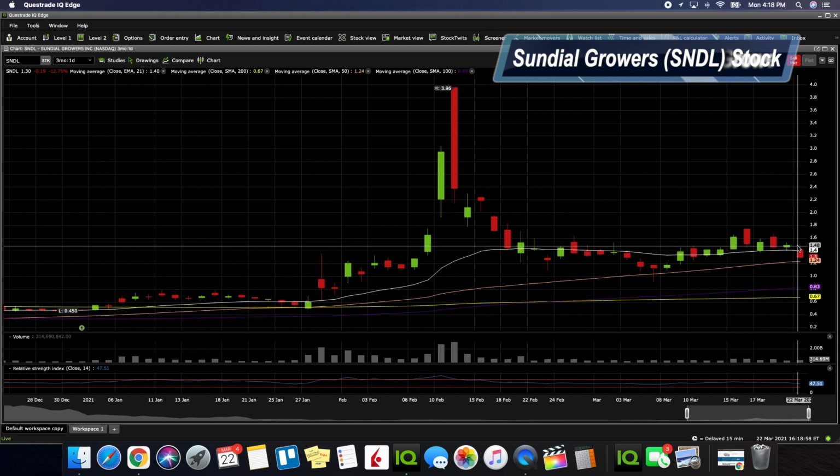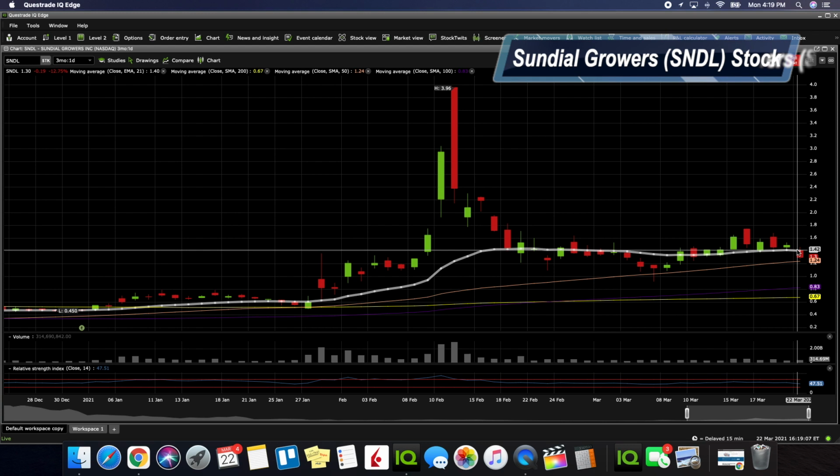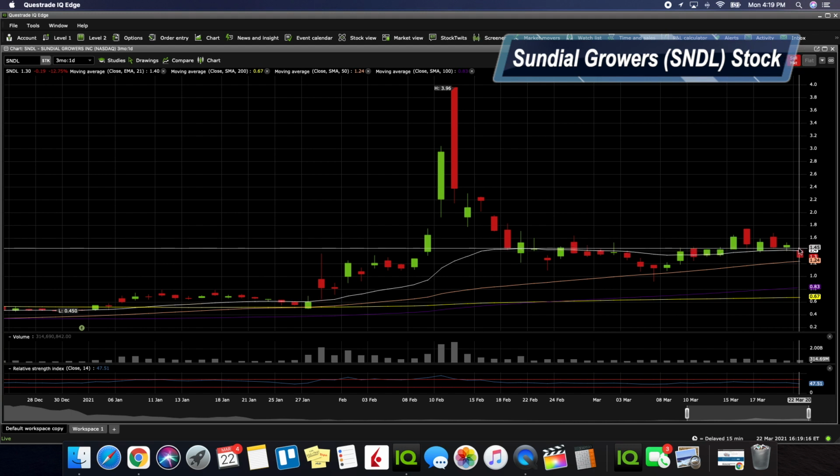We want to see Sundial make some moves back up so it can reclaim back into the $1.40s and start making its move back to the $1.50s. With the recent news that just came out, it did have a bearish sentiment. Not a lot of people wanted to hear that or see that. And again, that's to be expected. We will be covering that right after we do this analysis.